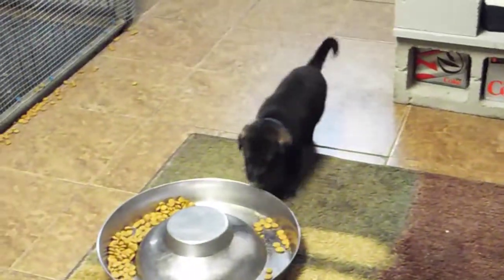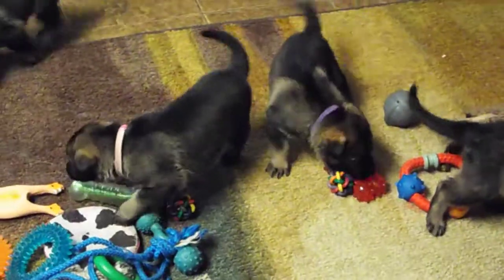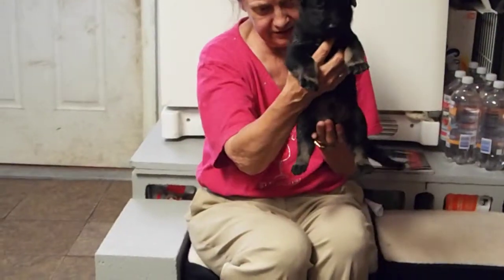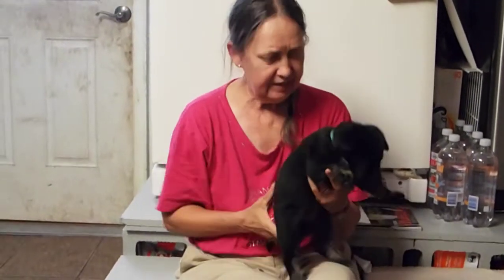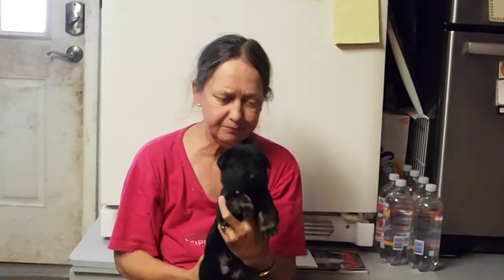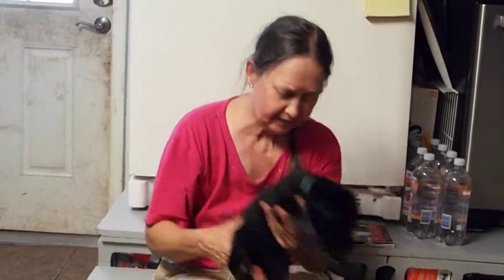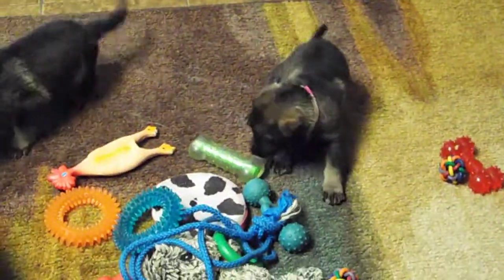Okay, now we're going to get... I hear you. It's going to be Aqua. This is Aqua. Aqua is going to be, as you can see, a boy. He's going to be bicolor black and tan. He may even be, as you can see, solid black underneath, which means that he may even be mostly black, with a little bit of tan on his paws.